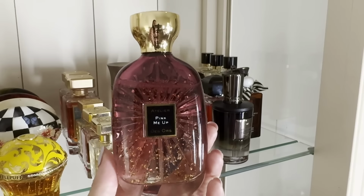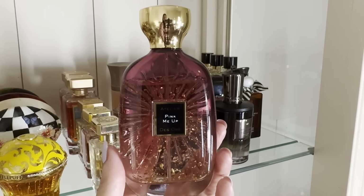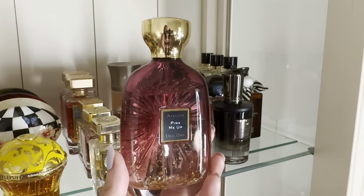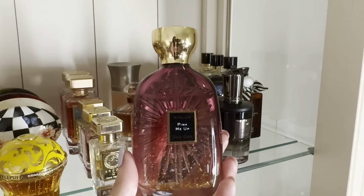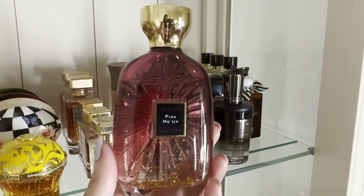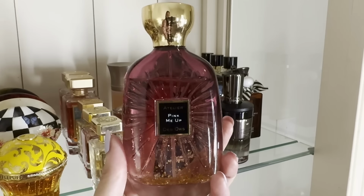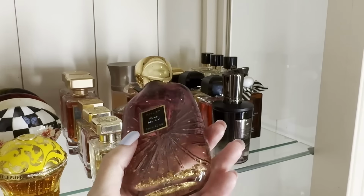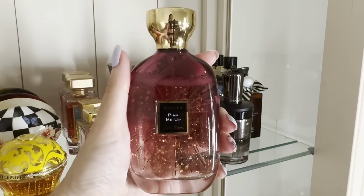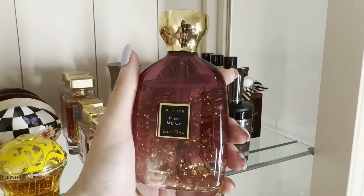Okay, here we have by Atelier des Ors. This is Pink Me Up, and this is such a fun fragrance. I love this fragrance. This is champagne and fruity and fun and effervescent and carefree. I love the bottle. I love the gold flakes in here. Some people don't, but I do. I think it's super fun.